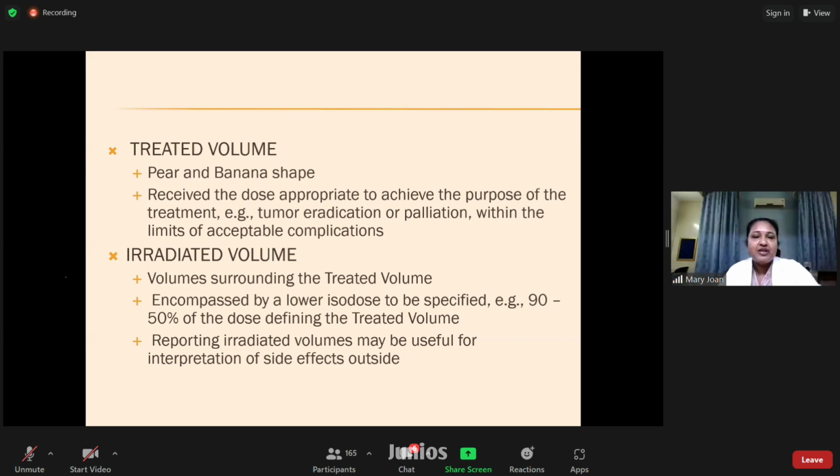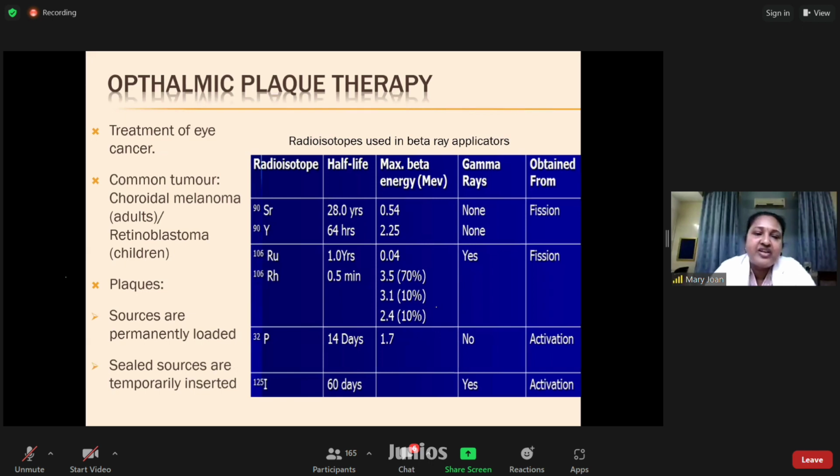Ophthalmic plaque therapy is used when we need to treat eye cancers using brachytherapy. The common tumors treated are choroidal melanoma in adults and retinoblastoma in children. In the plaques, the sources are permanently loaded and are sealed sources, and the plaque is inserted temporarily. The commonly used radioisotopes for ophthalmic plaque therapy are strontium-90 yttrium-90, ruthenium-106 rhodium-106, phosphorus-32, or iodine-125.